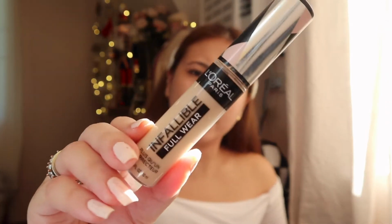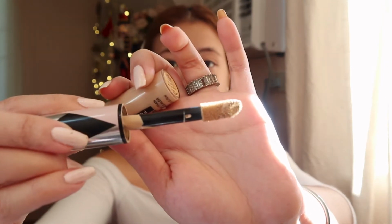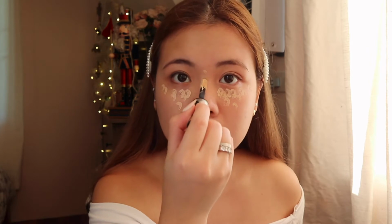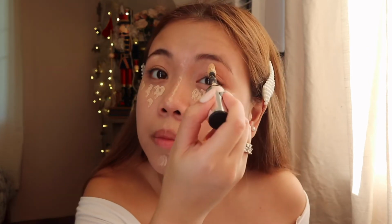So the next thing we're gonna do, the L'Oreal Infallible Full Wear. Is this Full Wear? Yeah. L'Oreal Infallible Full Wear Concealer, and I mentioned this in my November favorites video. I love that it has this really big doe foot applicator. It just makes application so easy, and it's a good dupe for Tarte's Shape Tape if you guys are on a little bit of a budget.